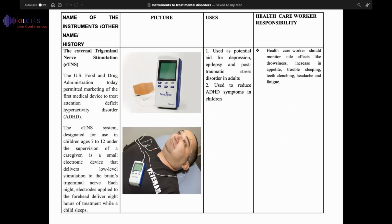See, you can observe the picture here. It has been placed on the forehead and connected to a small device. Stimulation is for 8 hours throughout the night, and the child is enjoying good sleep also. So it can be monitored for any drowsiness, increased appetite, or trouble sleeping. Sometimes many patients report trouble sleeping, some teeth crunching, and headache and fatigue are also very common.